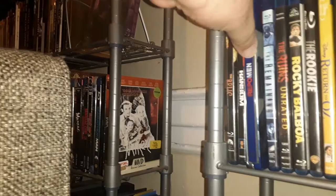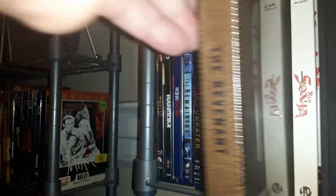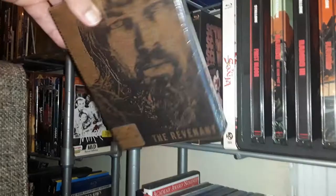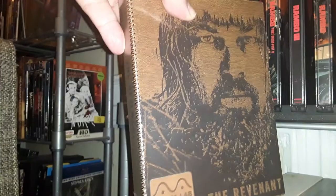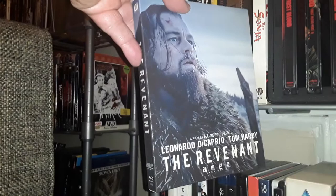This is just a regular Amaray case in a slip box. A super cool version of The Revenant. It's still sealed. From Mondo. Nice, huh? And I also have this version. This is the one I'm using. So, steelbook in there. This should go together.